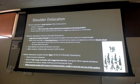How do they do it? Fall on an externally rotated, abducted, and extended arm. So a throwing position, I fall, ow, it comes forward and anterior dislocates, right? So yeah, the humeral head lies subcoracoid. Why? Because we can talk about that in the axillary view. How it comes forward past the coracoid, that's the anterior dislocation.